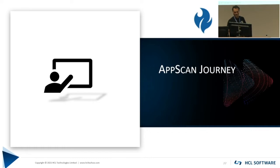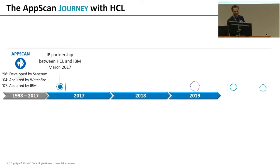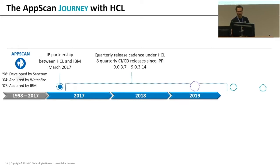So a bit about AppScan. AppScan really started back in the late 90s, developed by Sanctum, and then acquired by IBM in 2007. And then in 2017, HCL, the organization I represent, went into an IP partnership with IBM, and we started to support AppScan and a whole bunch of other solutions at the time. We were helping them with the innovation and the support for a few products there, and we supported them throughout, helping them do some updates.